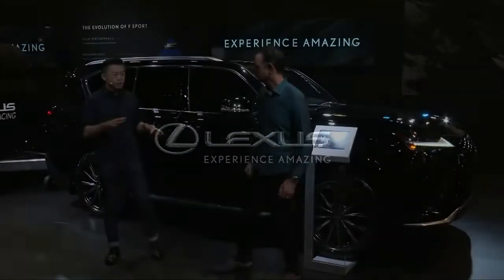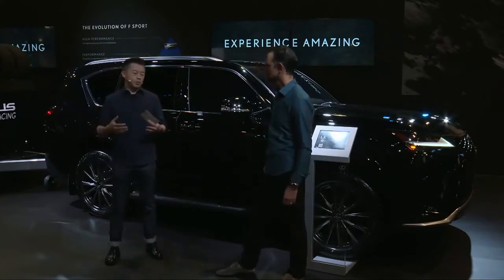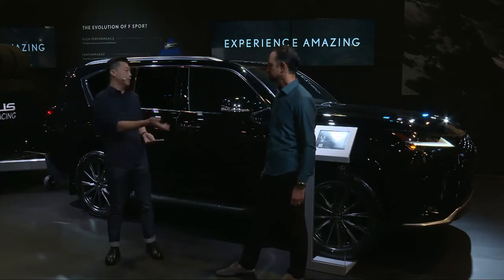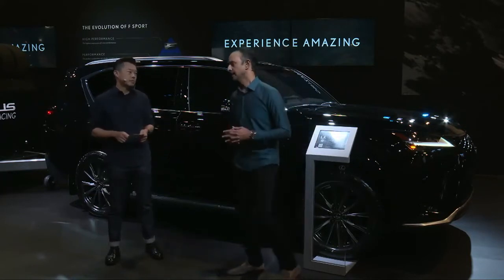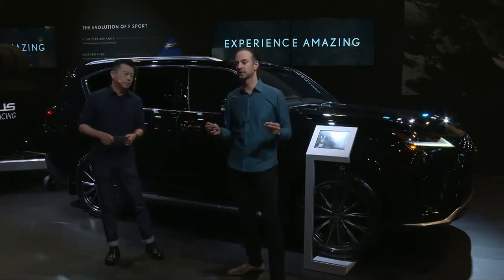So it's totally redesigned from the ground up, both inside and out. And the all-new LX represents the ultimate sport utility flagship. So it has it all. So tell me a little bit more about it. Well, you hit the nail on the head when you said the word flagship, because that's exactly what this model represents for the Lexus lineup.